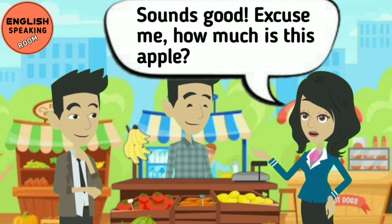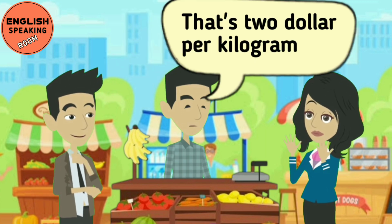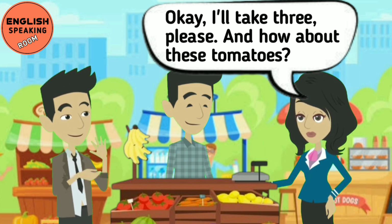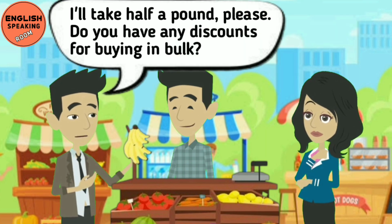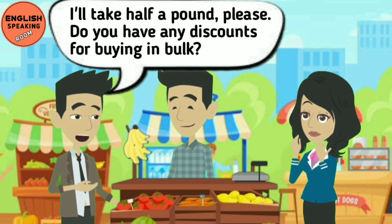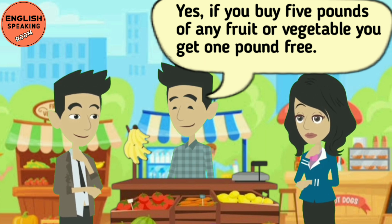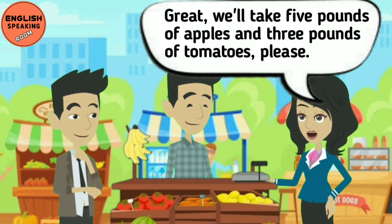Sounds good. Excuse me, how much is this apple? That's $2 per kilogram. Okay, I'll take 3, please. And how about these tomatoes? Those are $1 per kilogram. I'll take half a pound, please. Do you have any discounts for buying in bulk? Yes, if you buy 5 kilograms of any fruit or vegetable, you get 1 kilogram free. Great, we'll take 5 pounds of apples and 3 pounds of tomatoes, please.